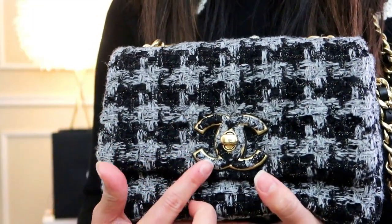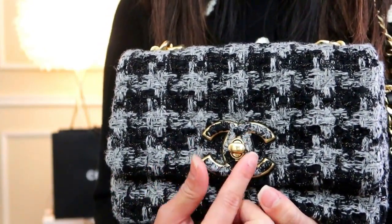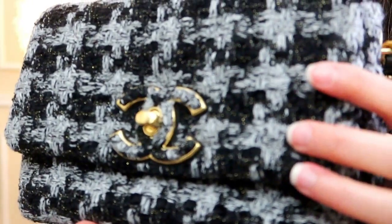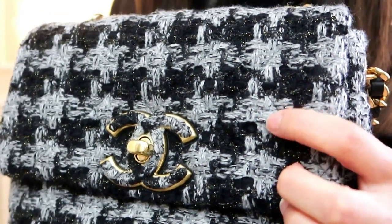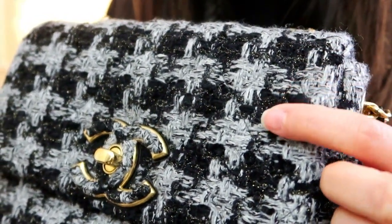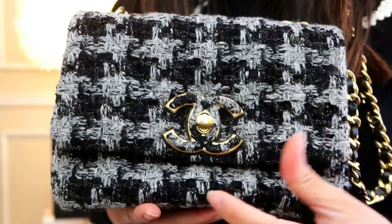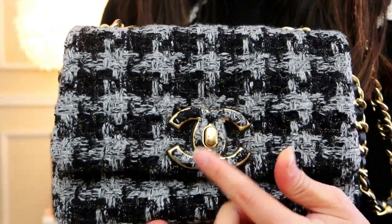Again, it has a big gold metal CC, but it is overlaid with this tweed material, which you can see is this gray material and then the black, but then you can also see the gold intertwined with it. So I thought the whole piece, the colors were brought together very well. And it is a real turn lock piece.